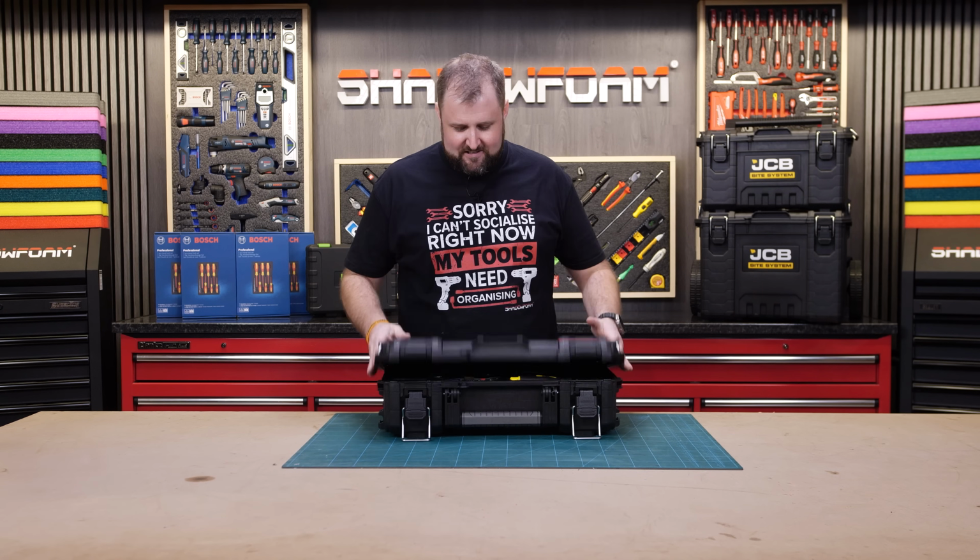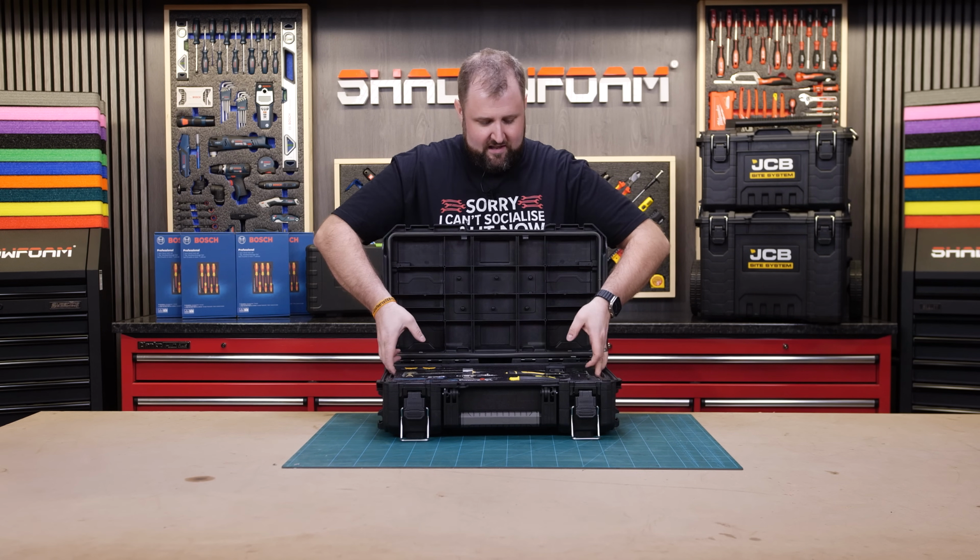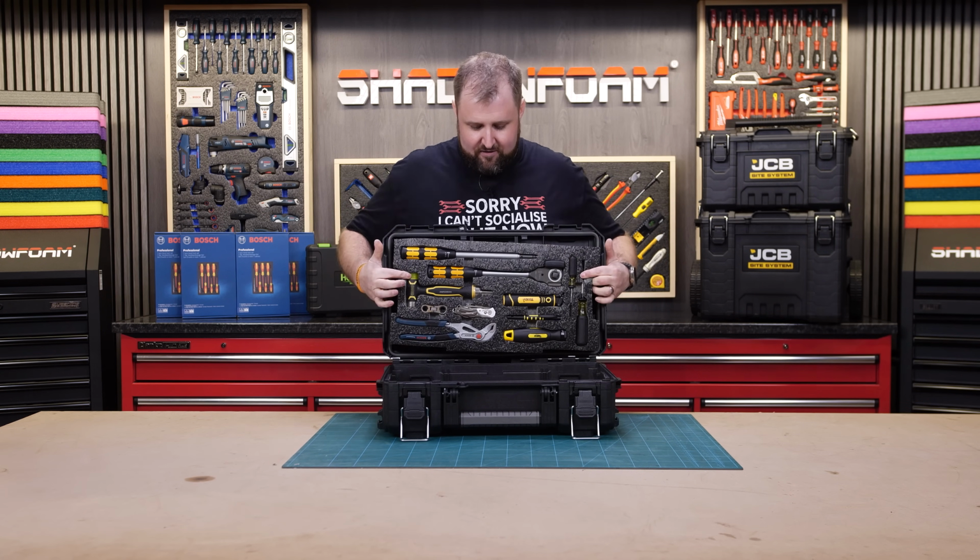That is a toolkit. That fits in there flipping perfect. You could have a full toolkit in that box, and it is a lot nicer than having everything rattling around.